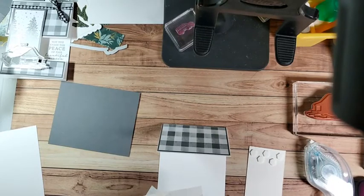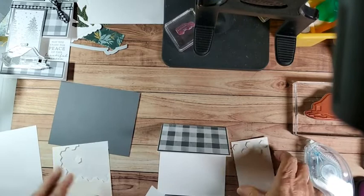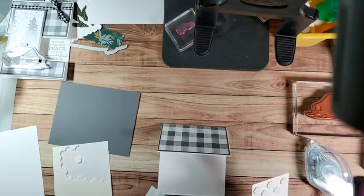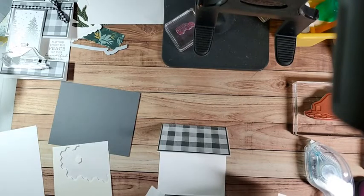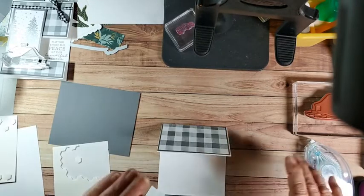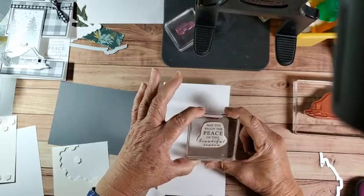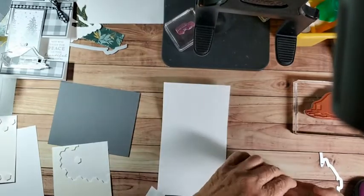Now the bottom row, we don't have quite as much territory there, so we can only put like 1 row of dimensionals. But they will stay, they'll hold in place. But you know what? We're going to do some stamping first, because I want to make sure we don't put this in the wrong place. So put that to the side so I don't glob all over it. And we're going to stamp, may you enjoy the peace of this beautiful season.